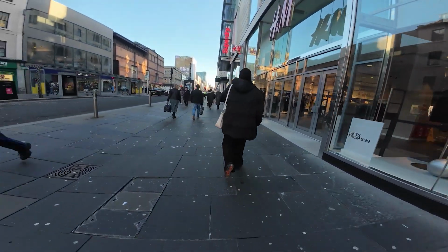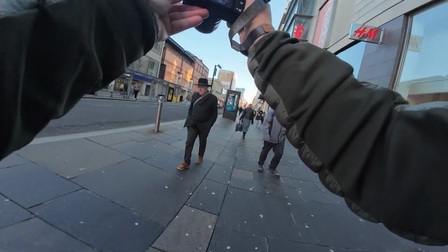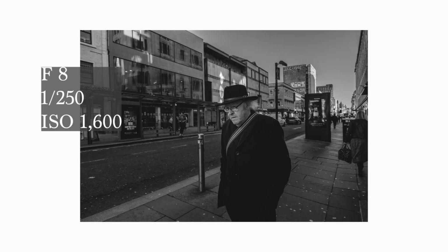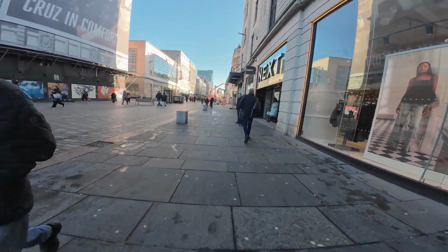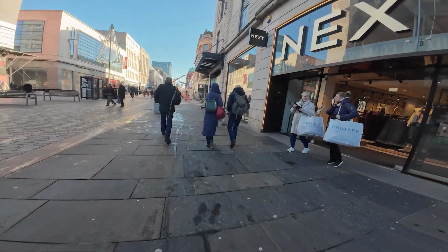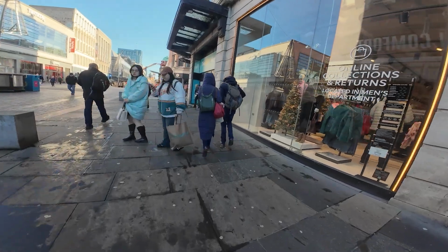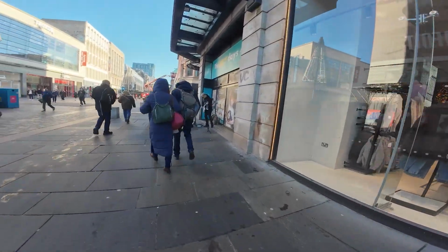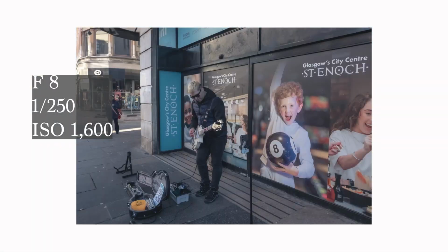I'm always looking for interesting characters when I'm doing street photography, and I seen this person with a hat and I thought this could be an interesting shot. Kinda like it in black and white. There's nothing really that special with this shot. I more like the background, and that's why I like it.